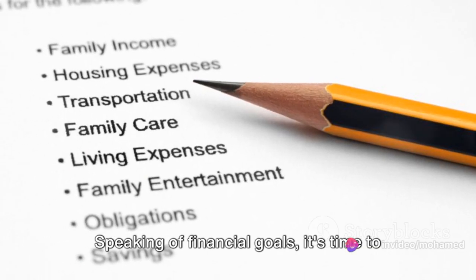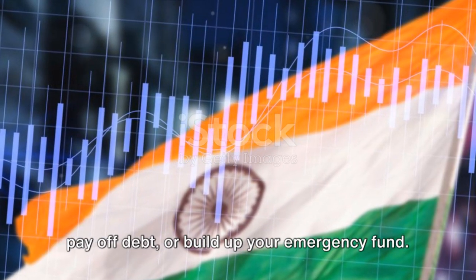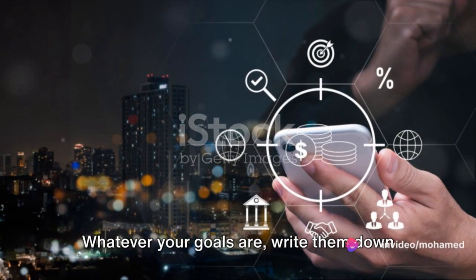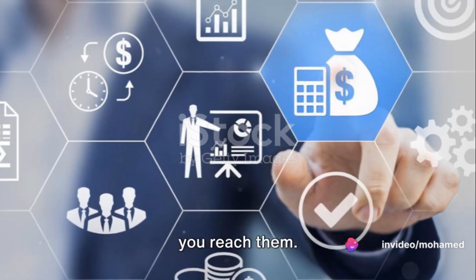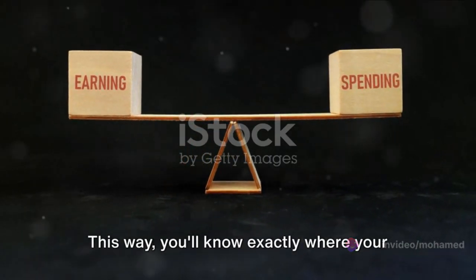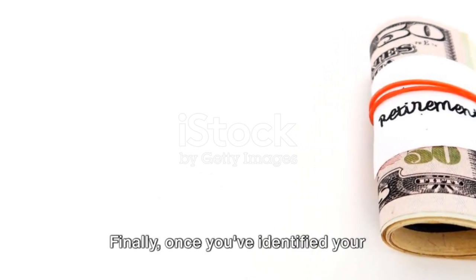Speaking of financial goals, it's time to set some new ones. Maybe you want to save for a vacation, pay off debt, or build up your emergency fund. Whatever your goals are, write them down and allocate funds in your budget to help you reach them. It's like giving every dollar a job. This way, you'll know exactly where your money is going, and you'll be more likely to stick to your budget.